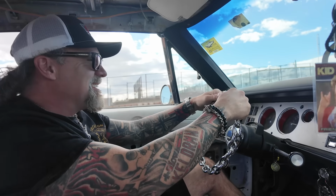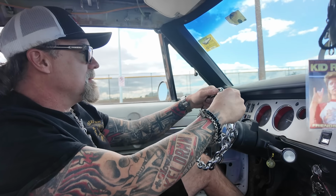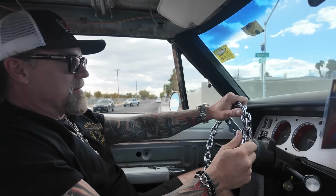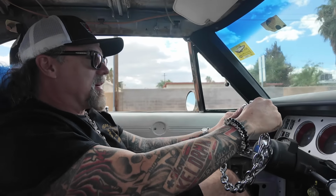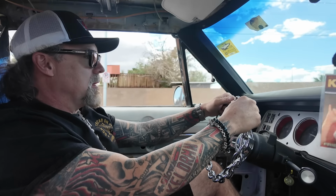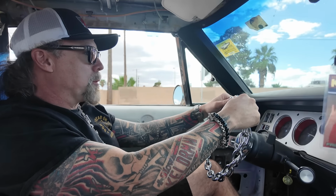Woohoo! Yeah! Rock and roll, man. God, this thing drives so good. The steering's tight for an old Charger. Usually you move the steering wheel a lot for it to turn. Man, this is great.